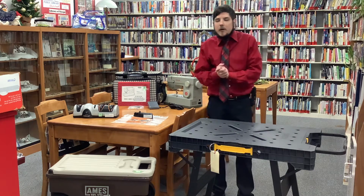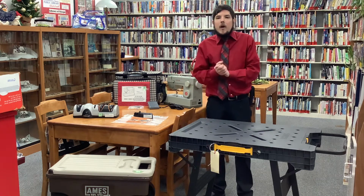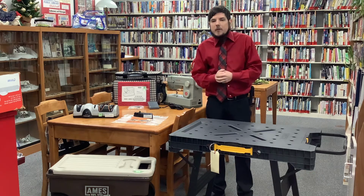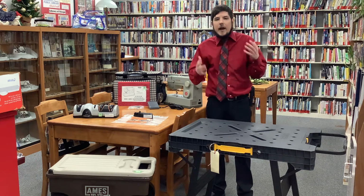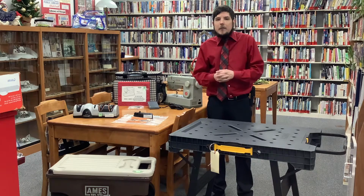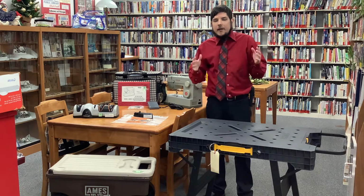Those are just some of the items in our library of things, and we're always expanding more every day, and we're hoping that as future programs come about as a result of this conversation and our partnership with the Warwick Repair Cafe continues, we'll be able to add more items to help people with those repairs and upcycling to help our community.